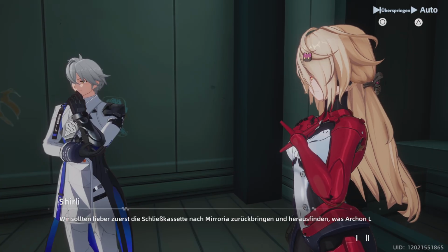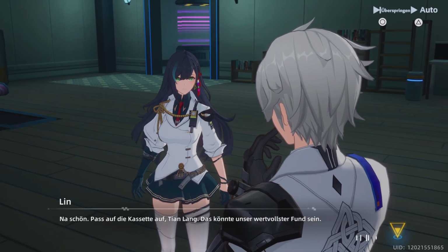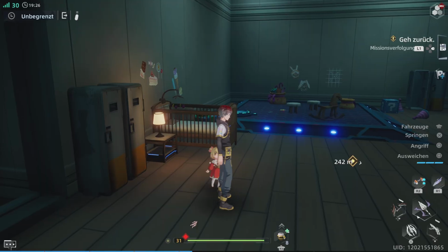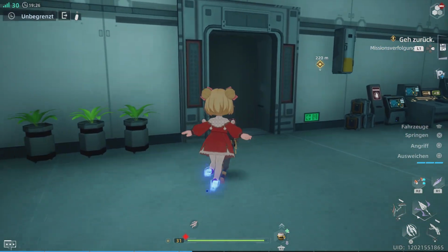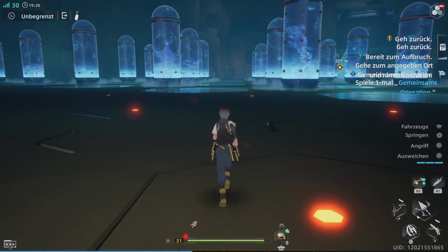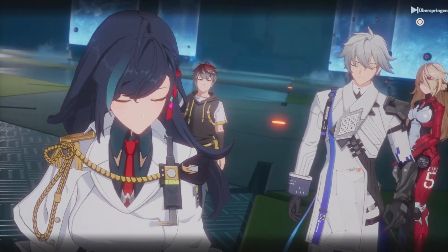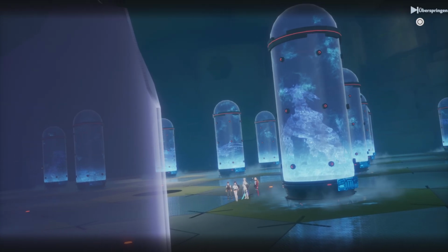We better take the lockbox back to Miroria first, and see what Archon Larson wants to do with it. Fine. You keep the lockbox safe, Tianlong. This may be the most valuable find in this investigation of ours. Fine, fine. At least it's something to tell Archon Larson. Entity in that stasis chamber is gone! Be on your guard.